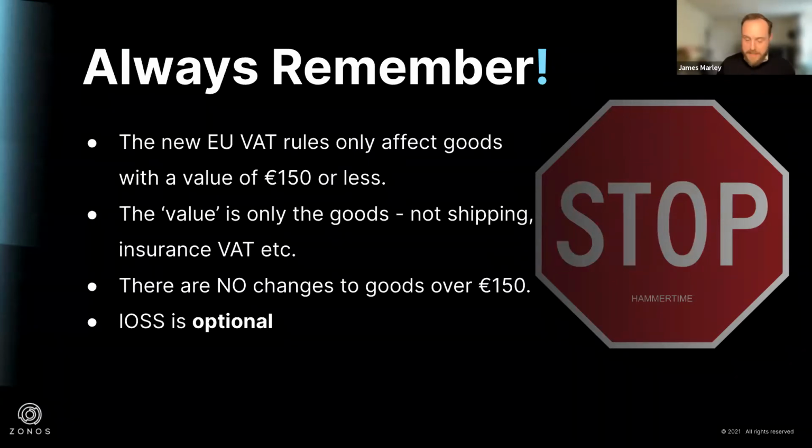Wholesale orders, so selling to a retailer, for example, in Europe, or other B2B sales, are not going to be affected at all. So, for example, samples do not come under the new VAT scheme either. There's actually an existing and separate process that has to be followed for samples, and returns also are not affected by the new VAT scheme.